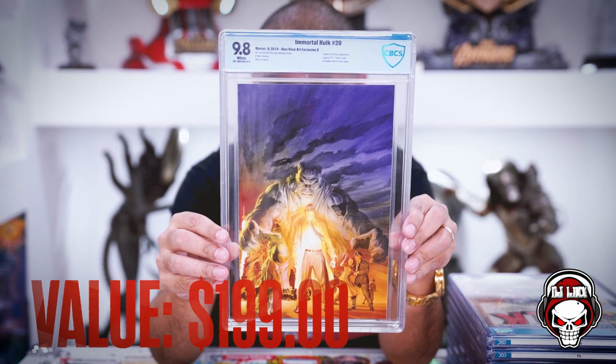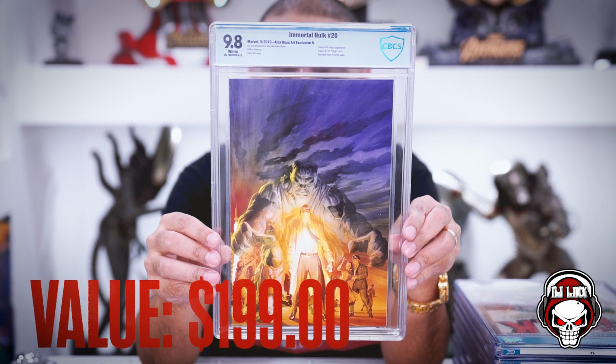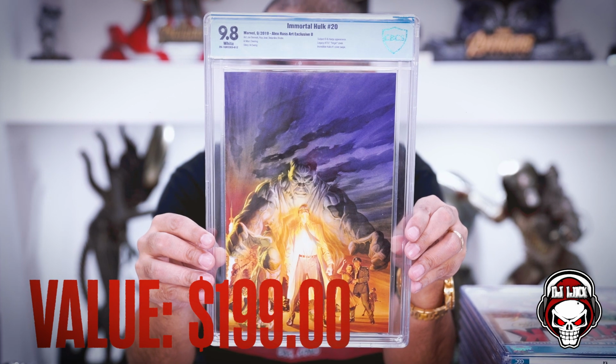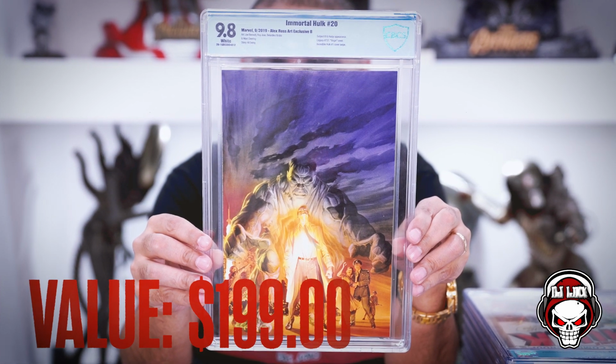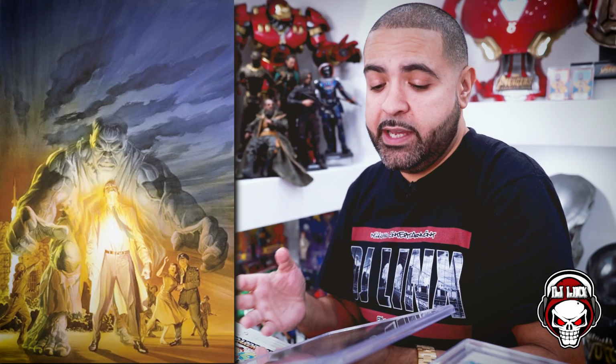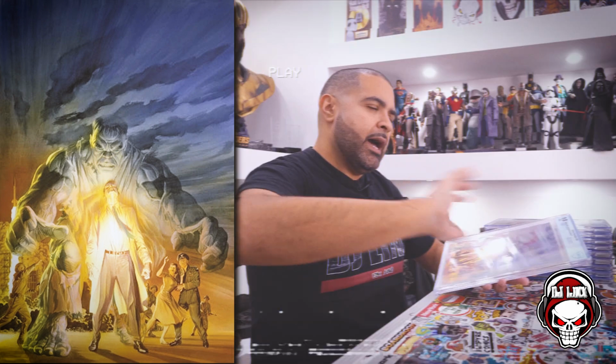absolutely gorgeous. I mean, when you talk about homages, this thing right here is second to none in my opinion. His paint style is fantastic. This is one of the best covers in my collection. Homage or otherwise, it's just fantastic. Alex Ross, you know, could do no harm. I love this cover. When I saw it, I went crazy.